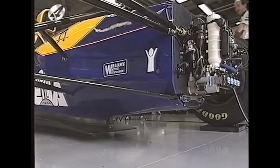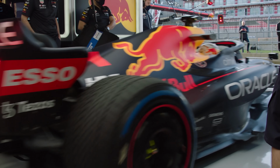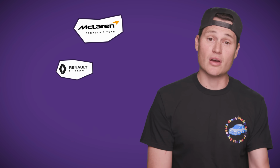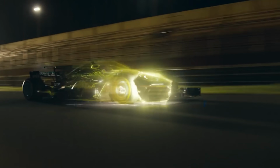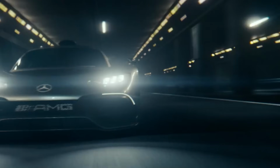F1 has always featured some of the most advanced cars in the world, and that's partly because racing is a way for companies like McLaren, Renault, Williams, and Mercedes to develop and test new technologies. That eventually trickles down to the rest of us, but how that happens isn't very straightforward. If it was, we'd all be driving carbon fiber turbo hybrids making 1,000 horsepower like the AMG One. To see how technology moves from F1 to every day, we need to look back a couple of decades.